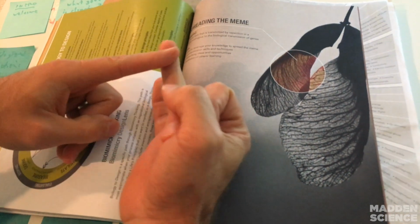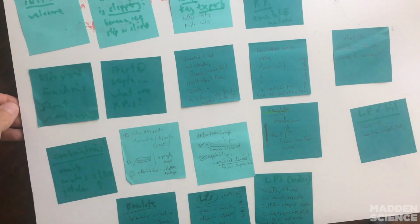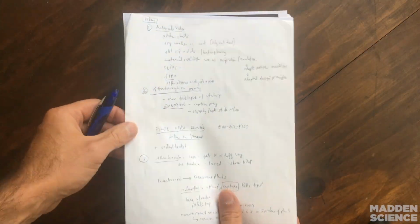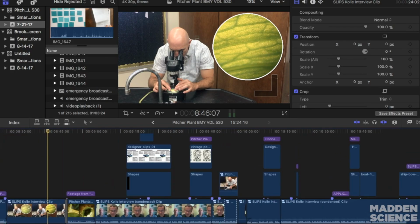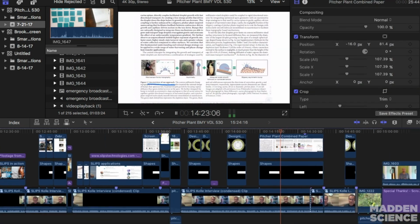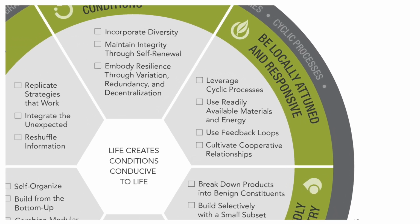In this case, for reshuffling, oh boy, with the editing, starting off on paper, doing storyboards with sticky tabs, moving to the actual editing software with Final Cut Pro on my computer, and constantly moving and reweaving and cutting and pasting and resyncing that information. Lastly, we end with be locally attuned and responsive.